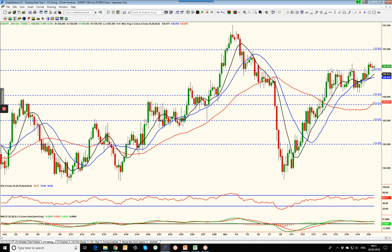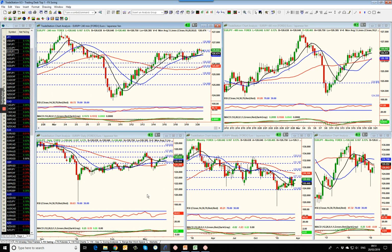Now, on the 4-hour time frame, we were looking for the break of the 126,600 level, or 126,500, as we can get a bit more precise here. That's only just started to materialize now, so we've got to push through it. It started to come back into the level. Now that the market's testing this level, typically the market may well find support here, so we could start to see that move up towards 127.5. So we're still bullish on Euro Yen and looking for opportunities to the long side.